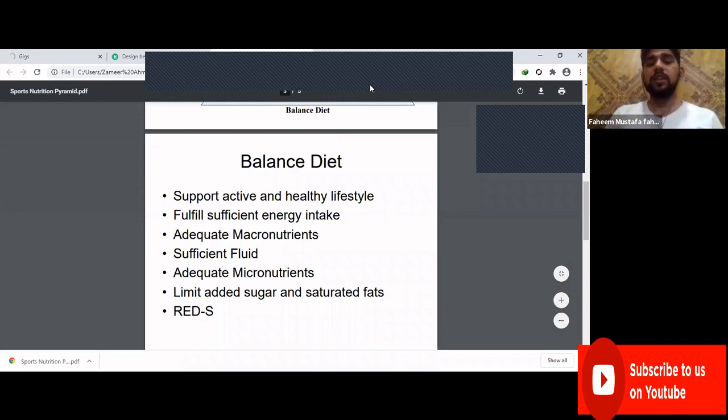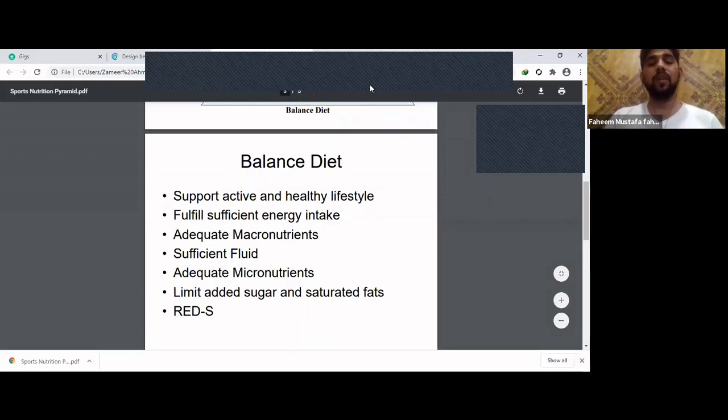In athletes, the requirements of some micronutrients like calcium and iron increase. But as total energy requirement is increasing, when athletes take increased energy from the balanced diet, then the requirement of these micronutrients like calcium and iron is automatically fulfilled. And a balanced diet is also limited in added sugar and saturated fats.